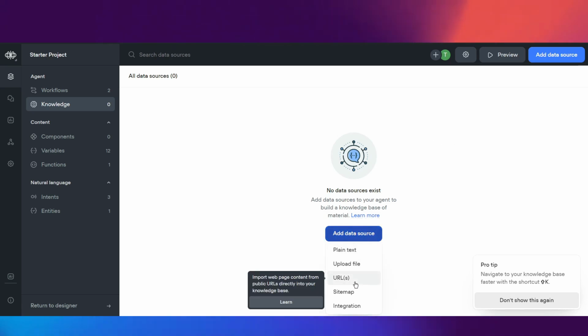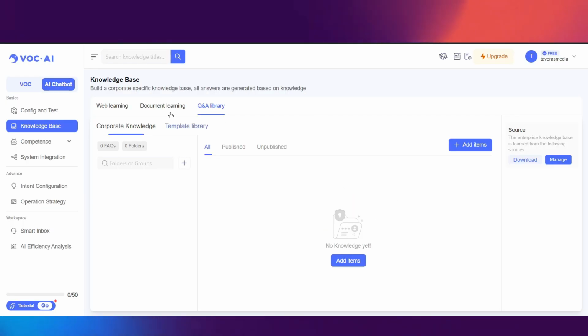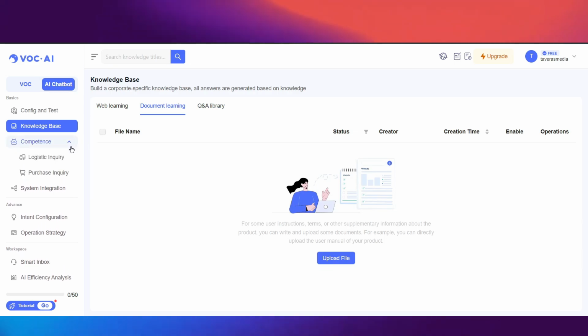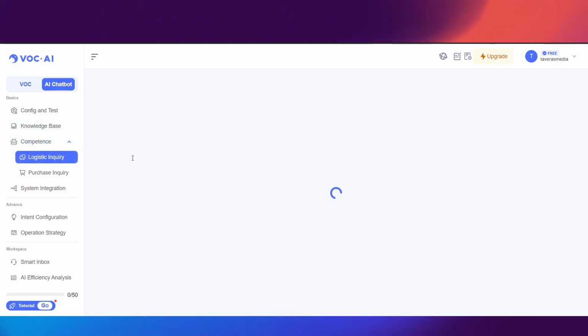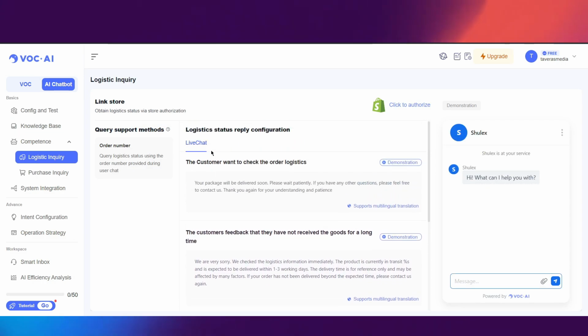Yeah. So VoiceFlow's knowledge base is still pretty linear. I don't like that. This, I like that. Document learning, so it can upload documents. That's good. Competence, logistics, and query. Let's look at this. Okay, so this is more for Shopify, live chat. I like that. That's actually good.